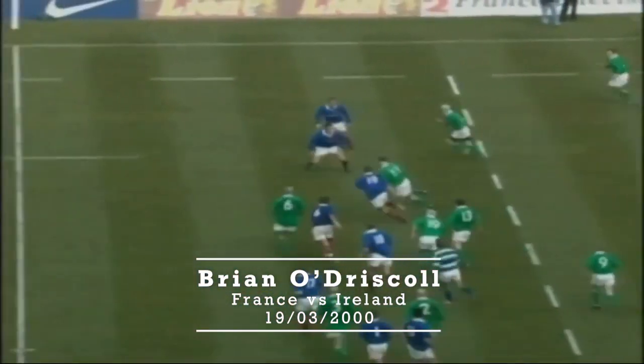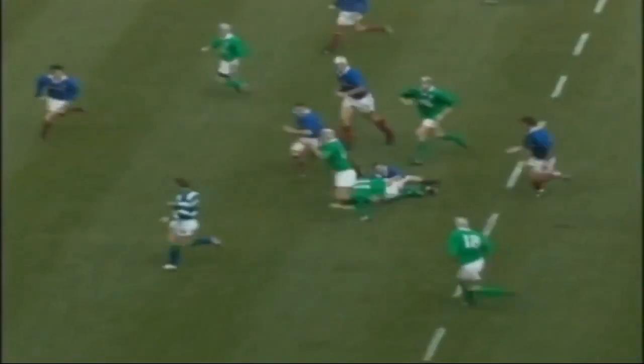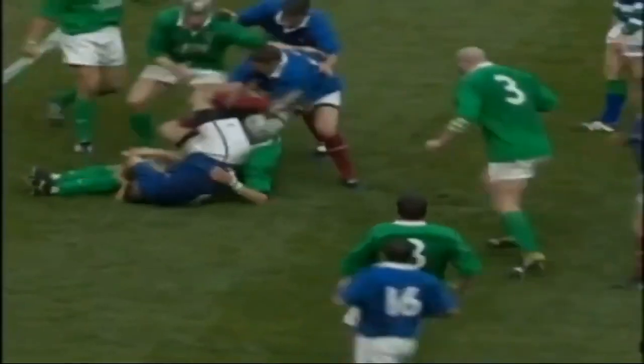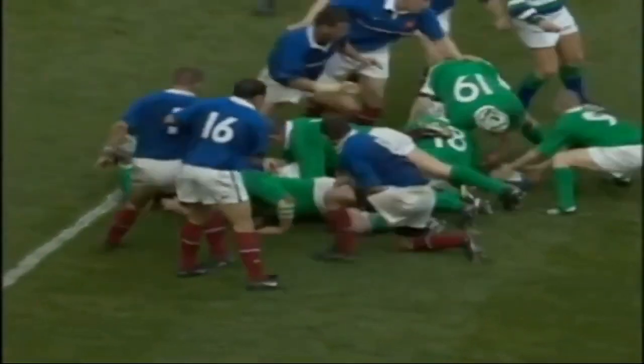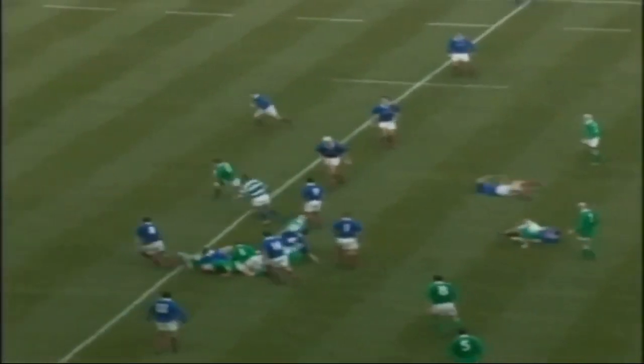Mickey again. Shrugs off one tackle, gets up a bit of speed on the break. Good support. Back on the French 22. That's a great pickup. It could be a third. It's O'Driscoll again.